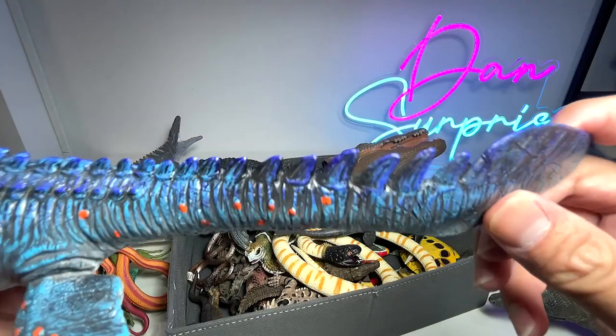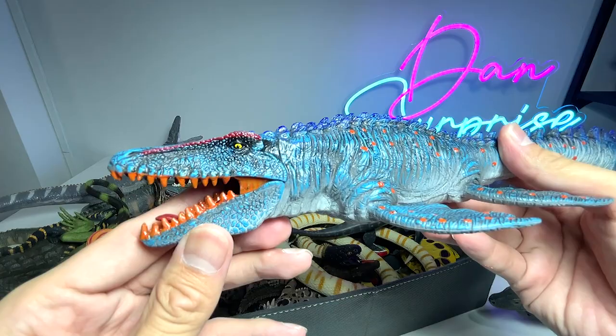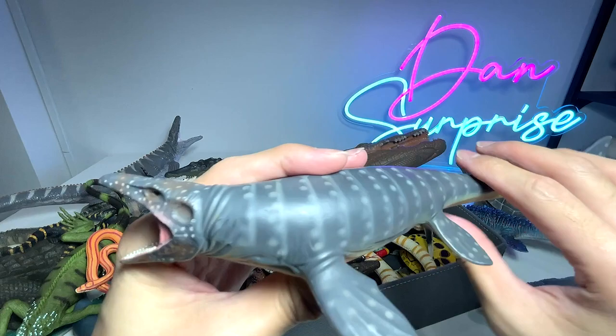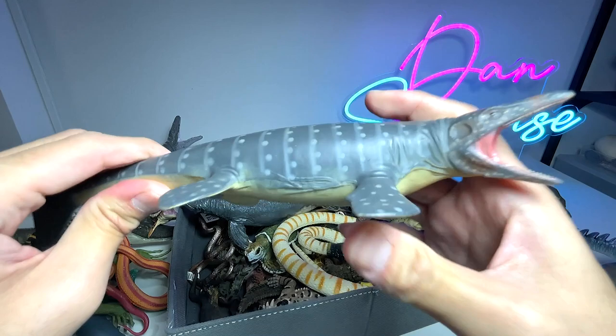Okay, this is actually like a bootleg figure. It doesn't have any brand to it. So yeah, it's more like an independent kind of figure. This figure is pretty classic. It's all the way back in like 2014. Very cool figure, okay? Mosasaurus, as you guys can see. It's made of pretty good material, I must say.